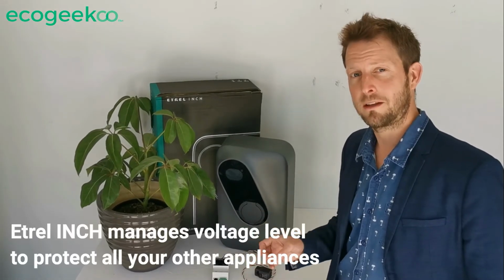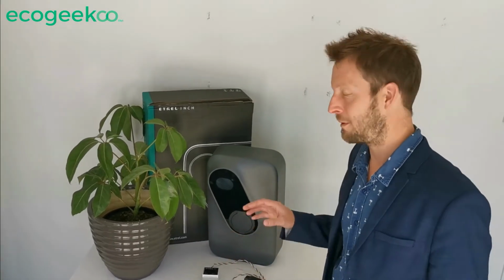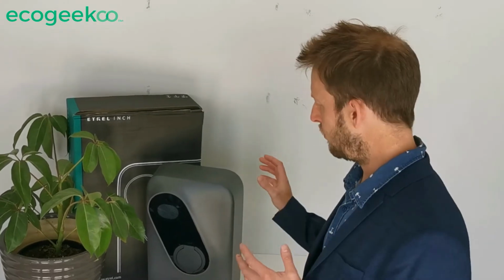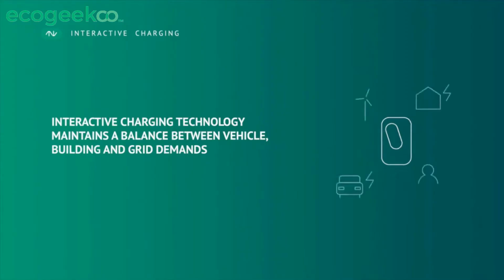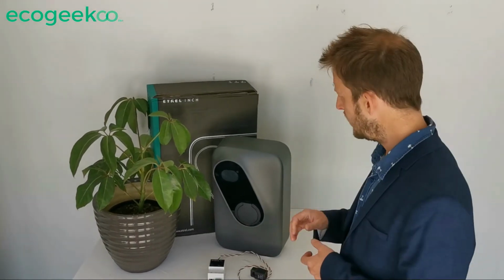What you want to do is make sure that the lights stay on in the building and the fuse doesn't trip and everyone's computer screens go dark because you've installed lots of EV chargers that are unmanaged. So what this does is make sure that doesn't happen. It monitors the current of the building, and it basically manages the flow of energy to all your electric vehicles around the other energy-using appliances that are clicking on and off in the building.